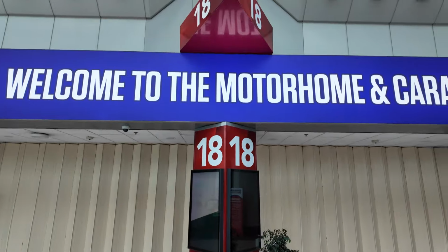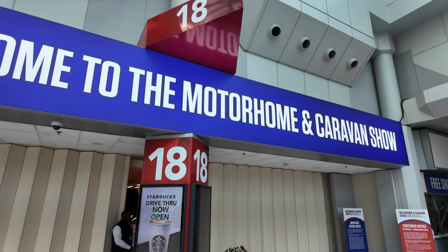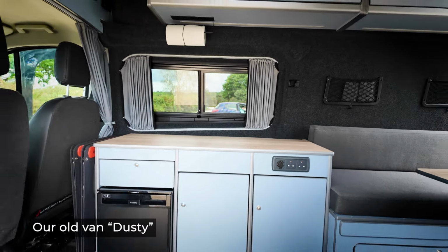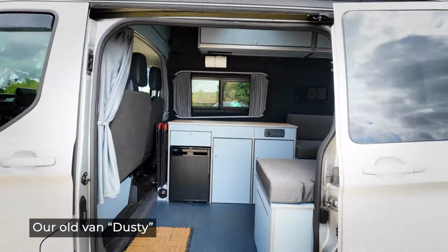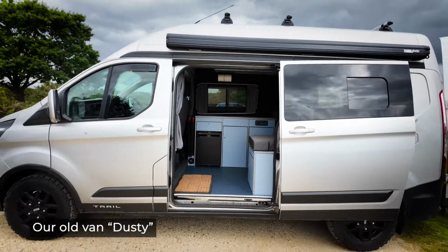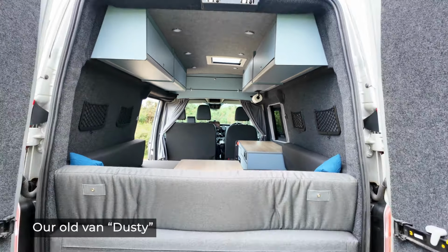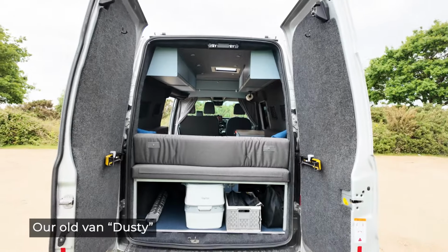We are at the car park of the October version of the Motorhome and Caravan show at the NEC in Birmingham. And we're here because we're campervanless again. We sold Dusty, he wasn't right, and it's just one of those things. If he's not right, then you need to get rid of him. I couldn't stand up in him, couldn't sit up in him. There were good bits, but it wasn't perfect. So we're here having a look at campervans.